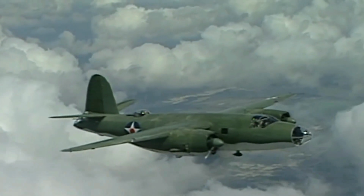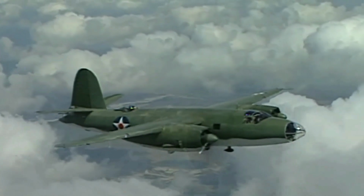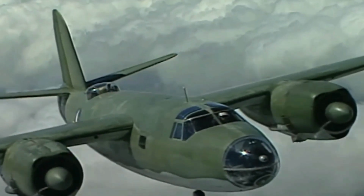In addition to the Widowmaker, the B-26 Marauder had other nicknames, including the Flying Prostitute, due to its reputation for being hot and difficult to handle, and the Baltimore Whore, due to its manufacturer, Glenn L. Martin, being based in Baltimore.